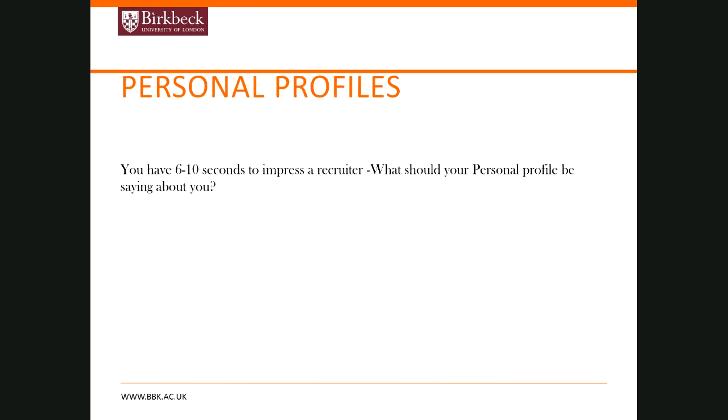Personal profiles. Recruiters spend typically 6 to 10 seconds scanning your CV to get an impression of it and decide whether it merits further reading. Your personal profile is going to be the first thing they see on it. So what is your personal profile saying about you right now?